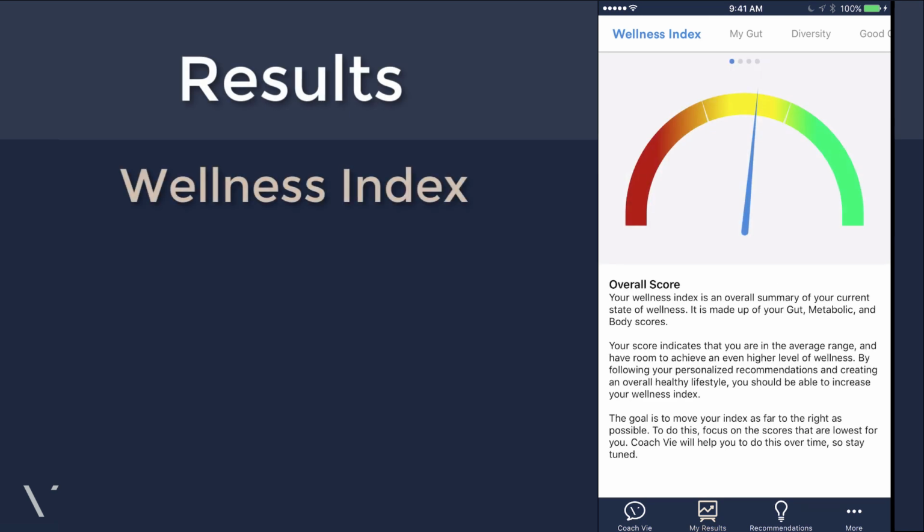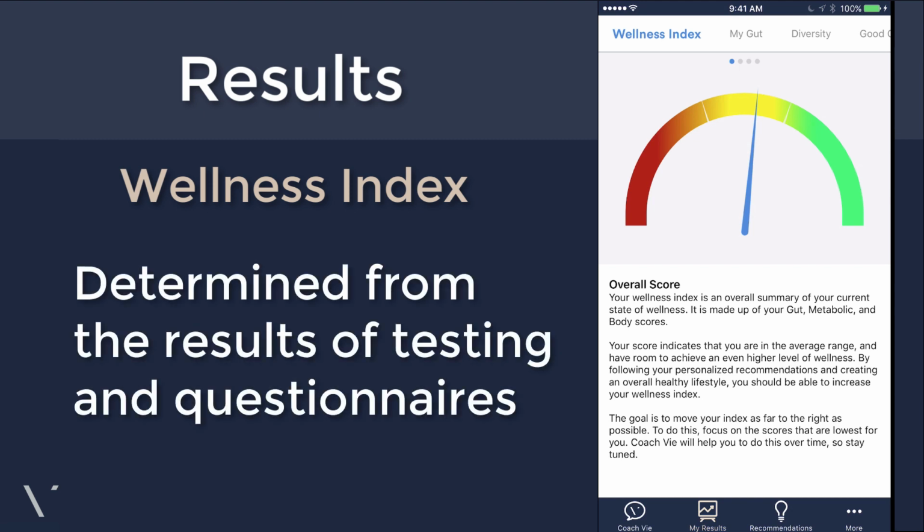The first thing that you're going to see is your wellness index. Now, this index takes into account the results of all of your testing, all of the answers to your questionnaires, and the testing includes both MI and GI testing. So it's a great indication of your current state of overall wellness. You can see that you're in the high average range, so you're obviously doing a good job already. But by taking advantage of the insight from Viome's testing, the goal is to get your gauge into the green area and ultimately all the way over to the right over time.